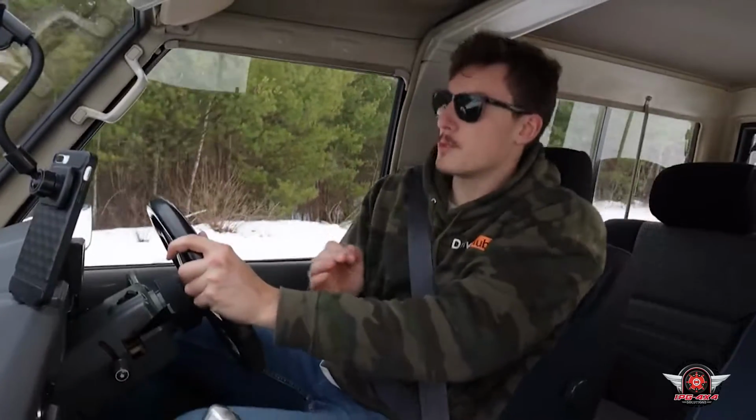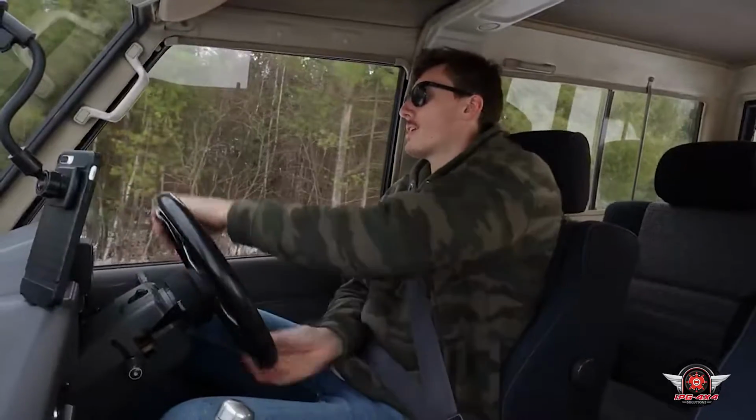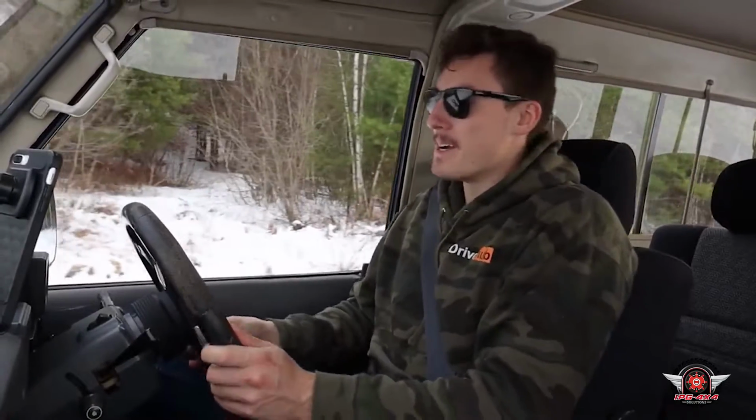Now, these seats are absolutely comfortable enough to daily drive, but they're also well bolstered for when you're in some off-camber situations. Hopefully they clean up easy too. Clean up an aisle, my underpants.